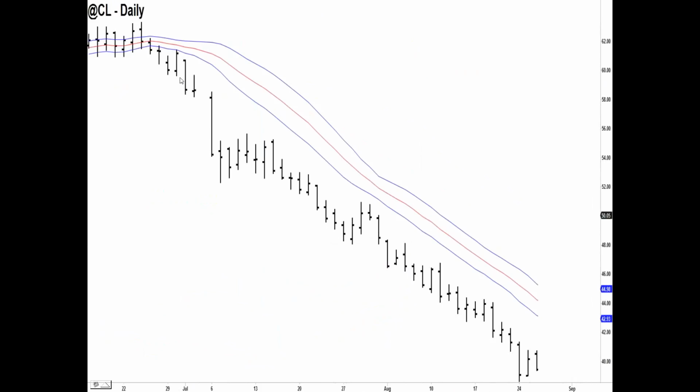Remember, crude oil was really falling out of bed in the summer months. A lot of people were saying, well, it's got to bottom out. It's got to bottom out. And if you tried to buy crude oil, you would have lost a lot of money. Isn't it a lot easier if you just simply stay in sync with the market? The market told us way back here at the beginning of July. We had 1, 2, 3, 4, 5 closes below.